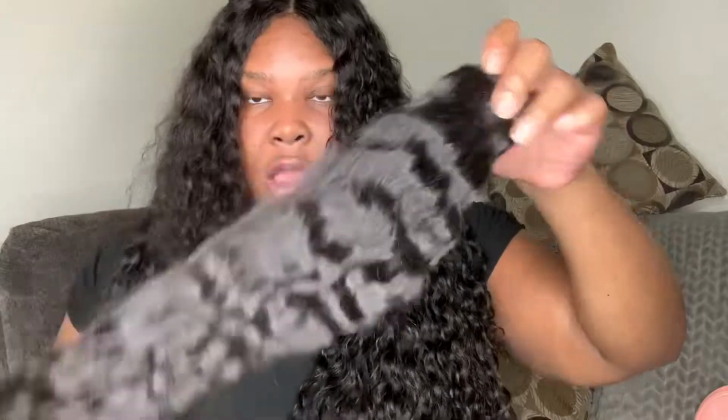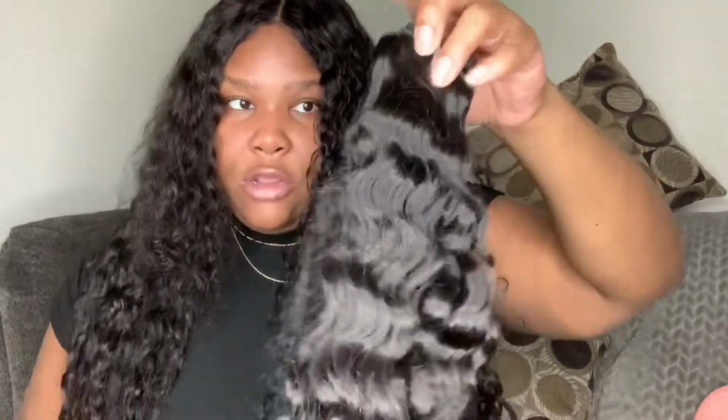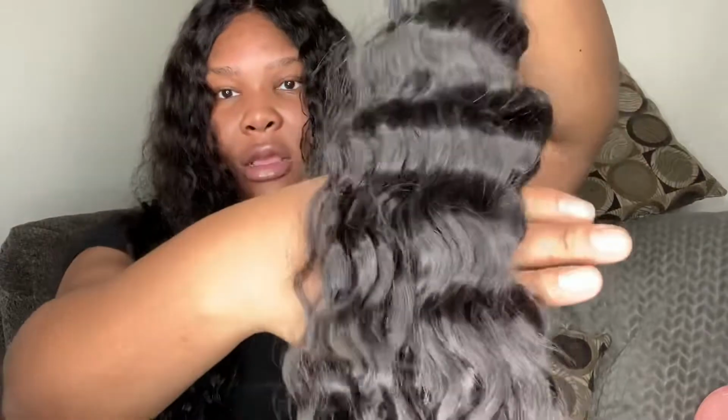Now, once you get it out, they say do not brush it while it's dry. Definitely, because if you brush it while it's dry, it's going to start looking like, whew. This hair can get really, really big. If it's not wet, it can give you the volume that you want, because 3 bundles and a closure is definitely really, really full. So I ordered another 3 bundles, and I may go back and order another closure whenever they are in stock or when I need it. But this is what it looks like.